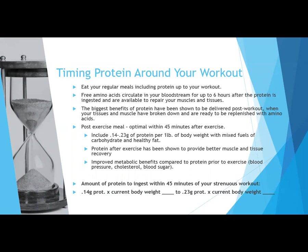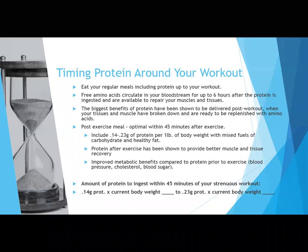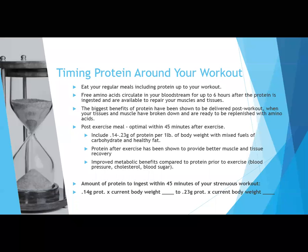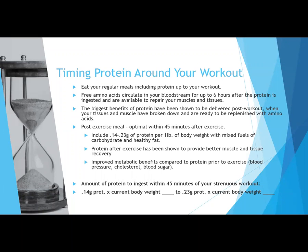So timing protein around your workout. First of all, I would just say, go ahead and eat your regular meals, which include your mixed fuels and your protein up until your workout. And free amino acids, so when we break down that protein in our body after we've eaten it, they're going to be available in your bloodstream for about 6 hours. So they're circulating. So that's a nice thing to have those free amino acids available, because then they can go to where they're needed. And if we do start a workout, we know that we start to break down our muscles and tissues, and those amino acids are available.